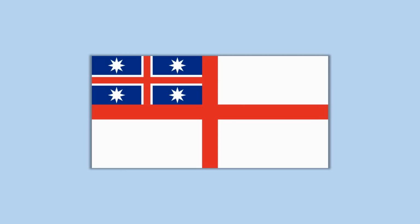And as you can see, this flag takes some of its symbolism from several British flags like the St. George's Cross, as well as some of the colours of the British flag, although this was incorporated into a design that was meant to represent the United Tribes of New Zealand, so the Maori people.